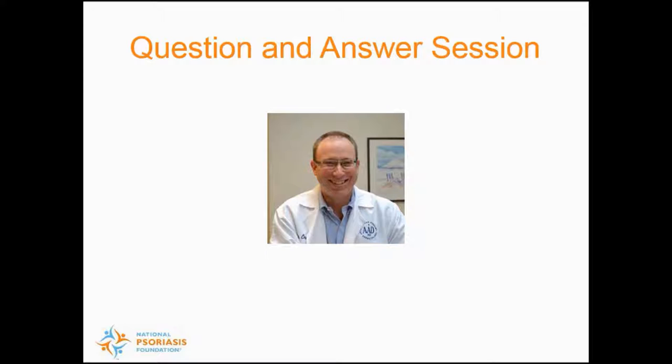I do have some elderly folks who did very well up front with the Otezla twice a day, but we're still having a little bit of GI upset, and I've dropped them down to daily dosing, and they appear to be doing well. You've got to remember, older people also metabolize things more slowly, so they may need less medicine than younger folks do. But I think most patients are going to need the twice daily dosing to be able to maintain their skin and their joints where they want them to be.